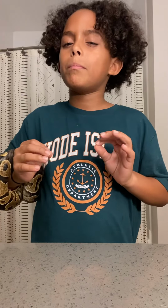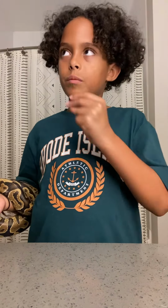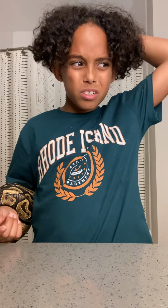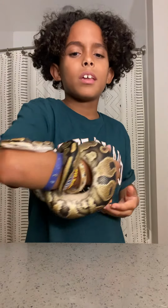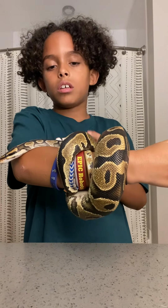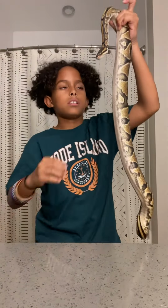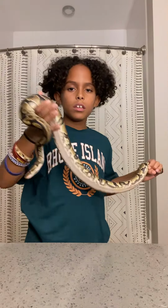Then we might, maybe, I don't know, we might get a corn snake. I think it was called a corn snake or something else. I can't remember. But he is 2 months old, so a baby ball python. I do not know how long he is right now. He gets up to 5 feet. I think he is at least like 2 feet right now. I'm pretty sure. He's pretty long.